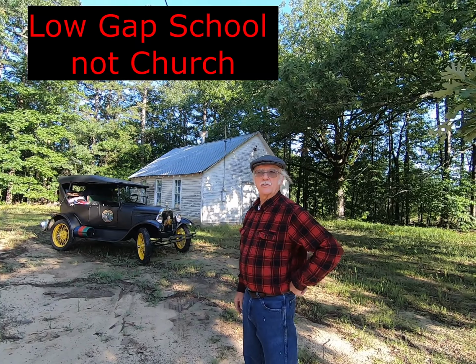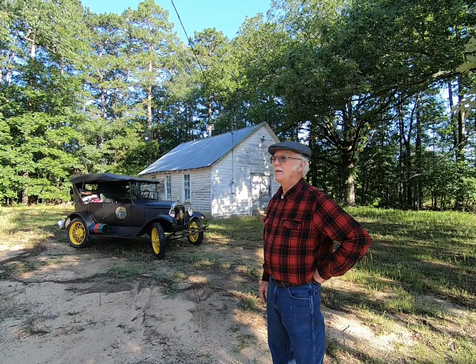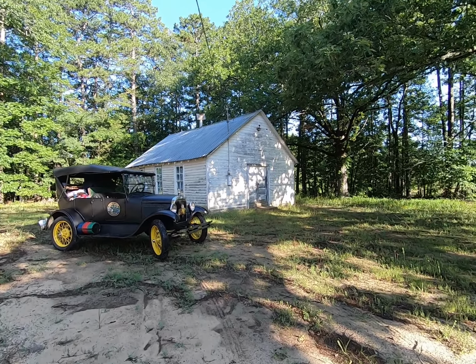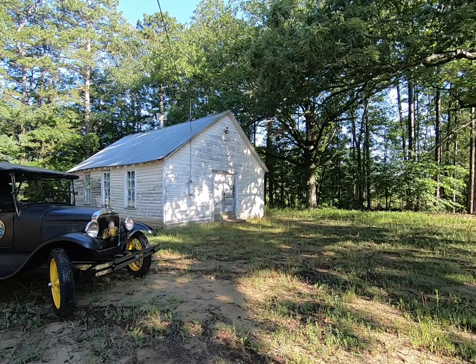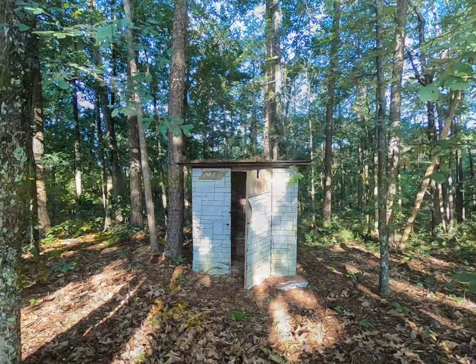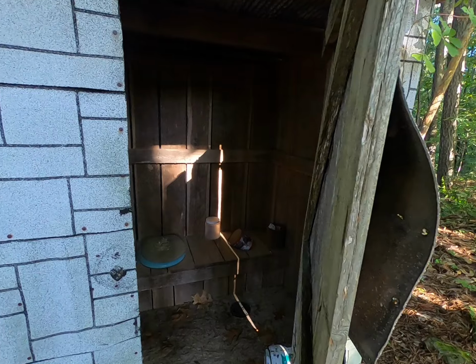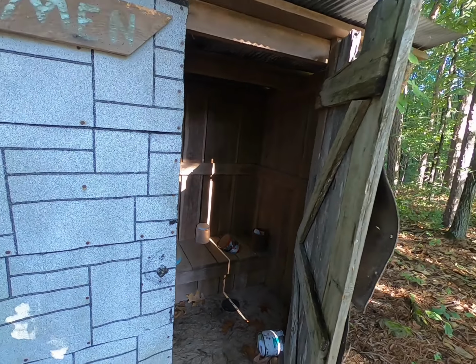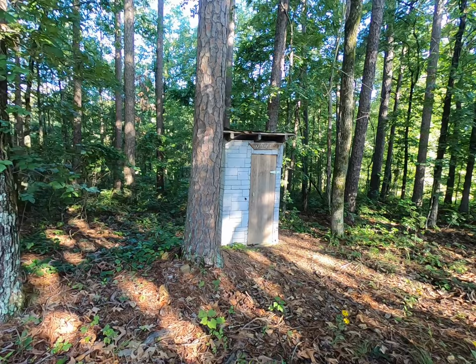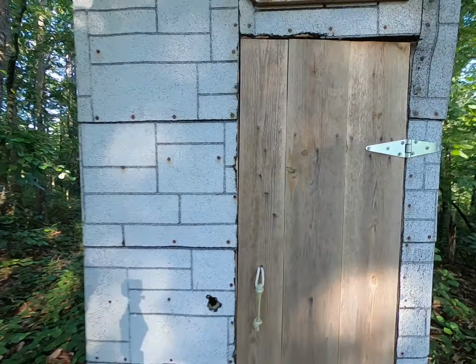This is the Low Gap Church on Low Gap Road between Scotland and Allred. Ladies look like they took better care of theirs. Theirs is in a lot better shape than the one for the men's.